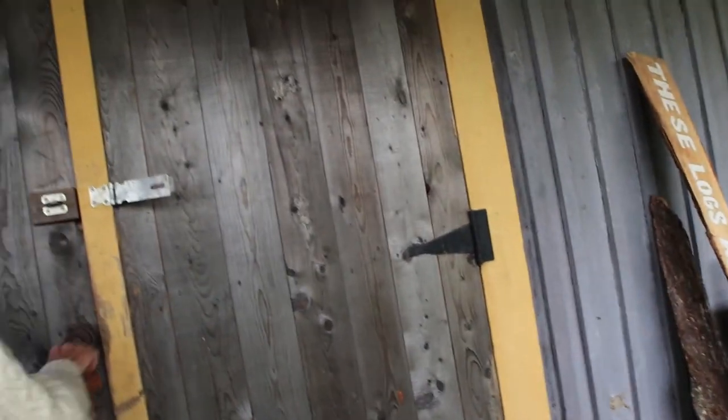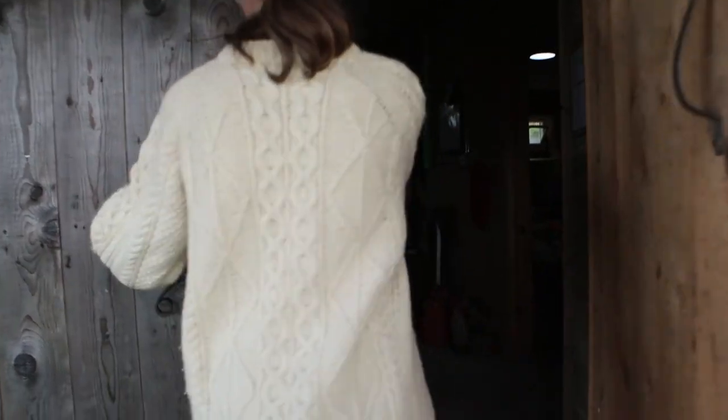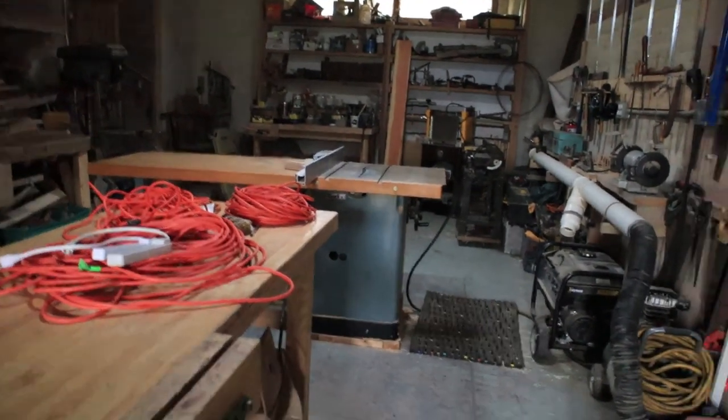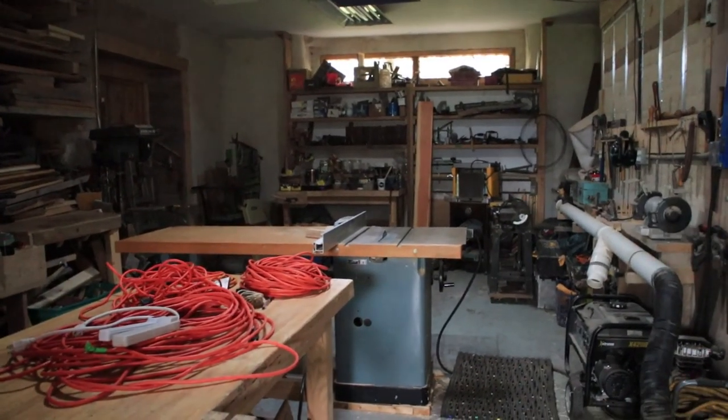My husband's a furniture maker. Oh, is he? Well, he was for more than a quarter century. Now he's a counselor. Well, we're trying to figure out how to use this space better too.